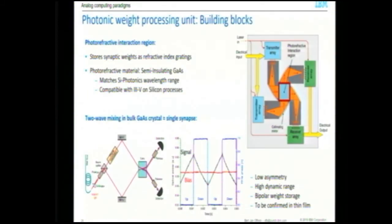And we did several experiments on this, first of all in a bulk setup. That's what you see here at the bottom. What we do here is that we build a Mach-Zehnder interferometer.